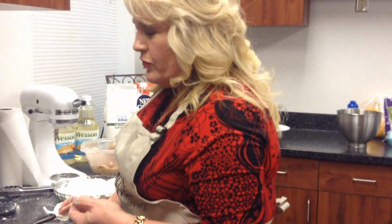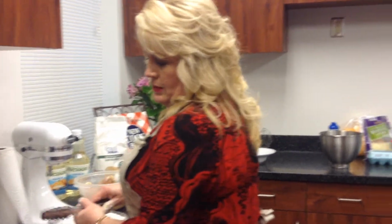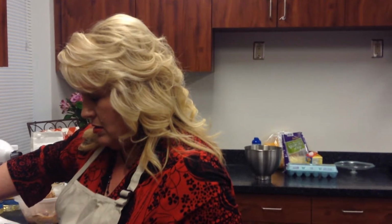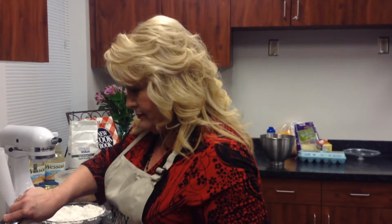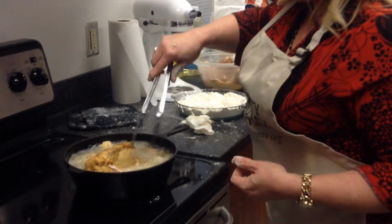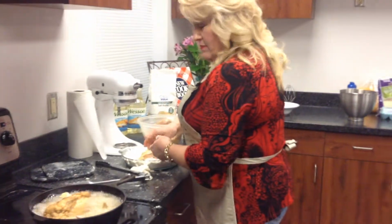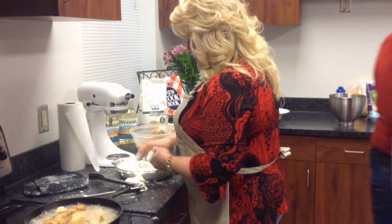Normally your chicken takes anywhere from 12 to 15 minutes to cook. Being that our pan is so small, you have to be careful with the breast, because it's going to burn on the bottom if we're not careful. After waiting for that to fry, pour in some more flour.